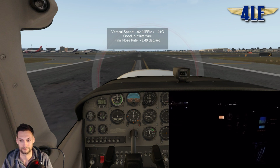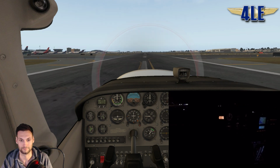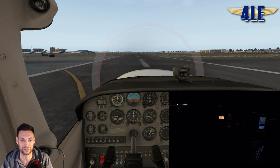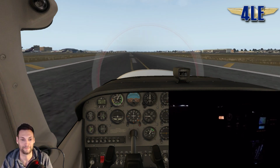Delta 717 to move right to left, then push back approved. Full power. Vámonos! Alaska 1347, say gate. Alaska 1347. That was timed perfectly. Delta 717, directly behind you, and then push back approved.